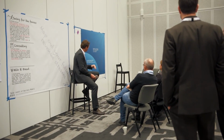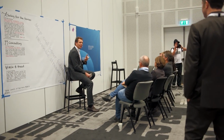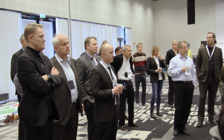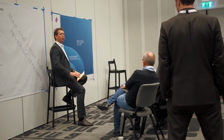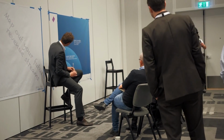And what we have here is a framework that we call Strategic Innovation Canvas. And it's designed to help companies, small and large, think beyond the box, think beyond the current business model. Now, those of you who are standing all the way over here, you might want to come down this way a little bit. You'll see more.